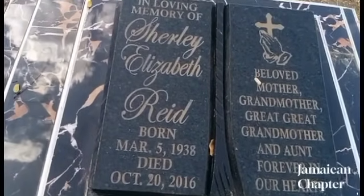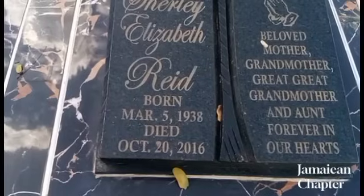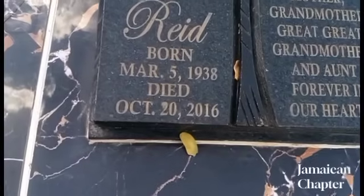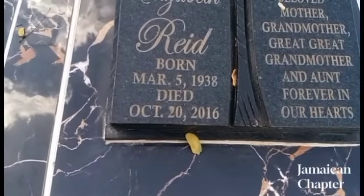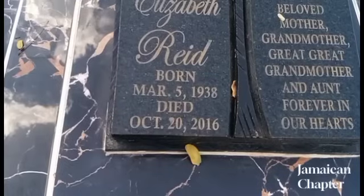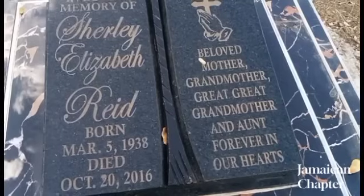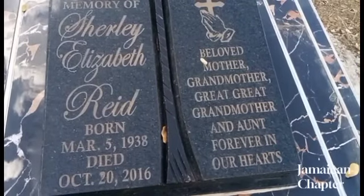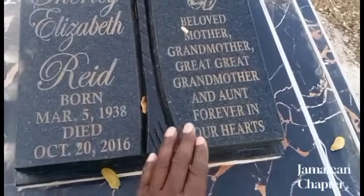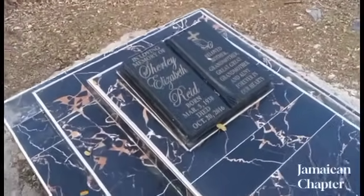This one says, in loving memory of Shirley Elizabeth Reed, born March 5, 1938, died October 20, 2016. So that's March 5, 1938 to October 20, 2016. On the other side it says, beloved mother, grandmother, great great grandmother, and aunt, forever in our thoughts. Shirley Elizabeth Reed.